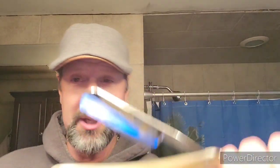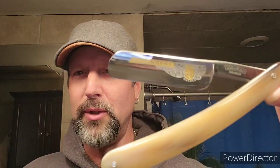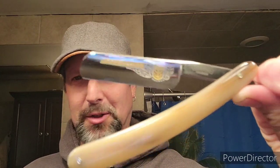This Best Tradition, this is an absolutely gorgeous razor. Beautiful horn scales. Just beautiful, absolutely gorgeous, 6/8. It's a very different type of round point. I don't know what they call it, but it's like an elongated round point. That's what I would call it.